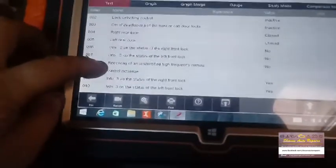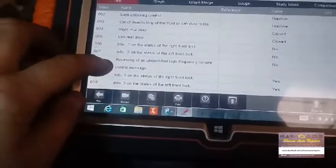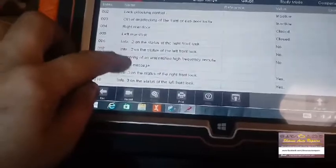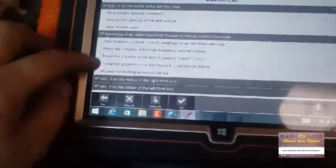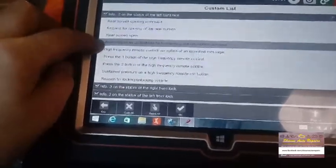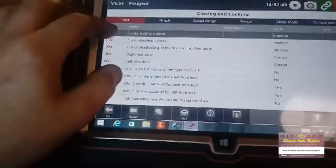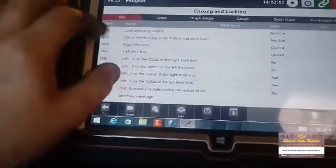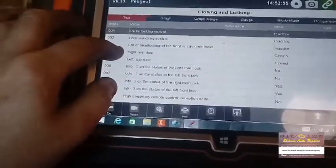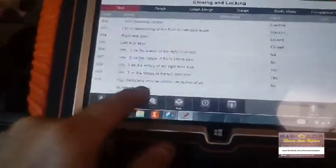If we go up, these are only a few of the PIDs that I've chosen, just the main ones I want to look at. You've got one there, receiving of an unidentified, oh no, that's the wrong one. I've chosen the wrong PID there. Hang on, let me go back. Yeah, we don't want unidentified, we want identified. So let's hit that. Right, so going down again, where are we? Yeah, high frequency remote control reception of an identified message.